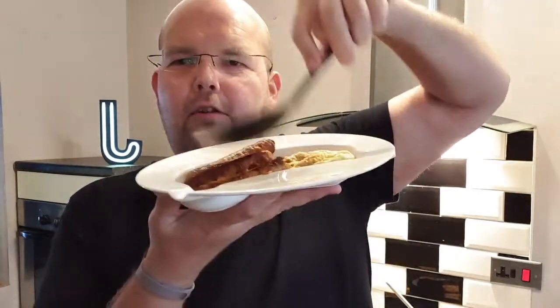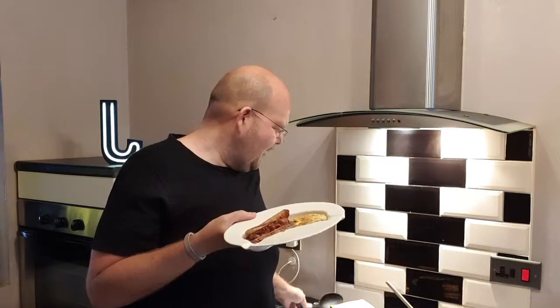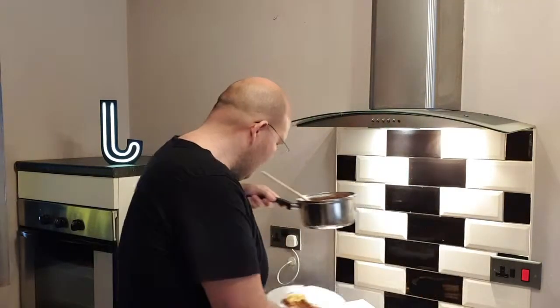Now as it says, don't overfill. So what can I fill my stomach or fill those gaps with? It's got to be baked beans. Now these baked beans are the WW recipe.